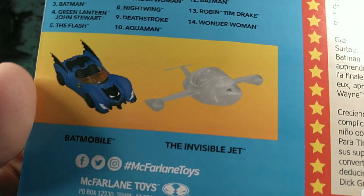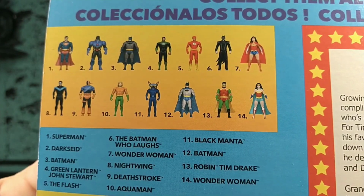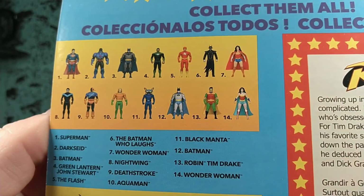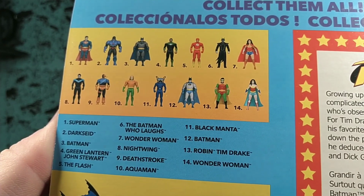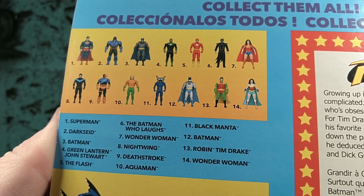So here we have the backer card. As you can see, the Batmobile and the Invisible Jet, as well as all of the figures who have been released up to this point, minus Black Manta right there, which I'm kind of disappointed did not make it into this wave, as Aquaman is the odd man out in this set of figures, and he could have really used a Black Manta to fight.